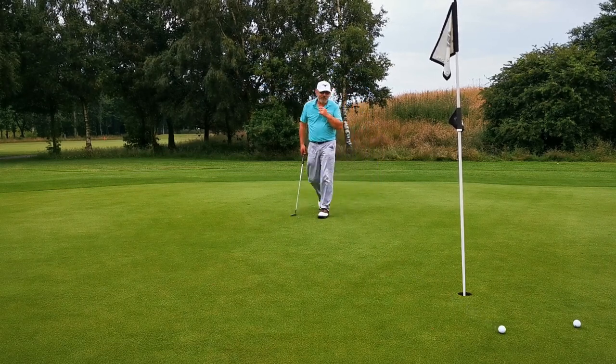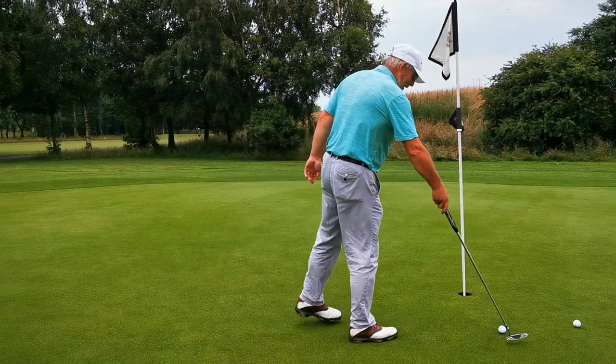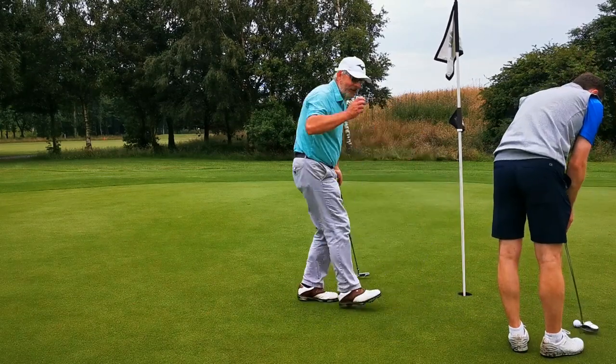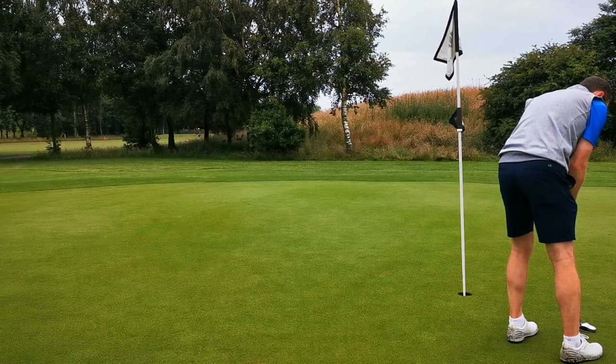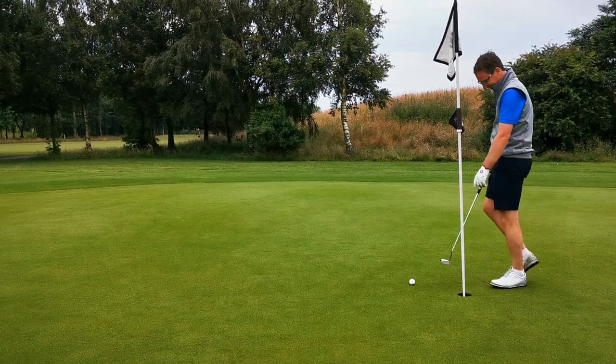Feet uphill's alright though. Yeah. It's a good goal. I've only holed one putt and I think that was on the 8th. It's not like you, is it? These are tricky. These are very tricky. Oh Neil, I can't do anything today.